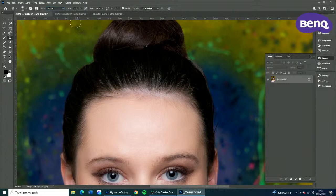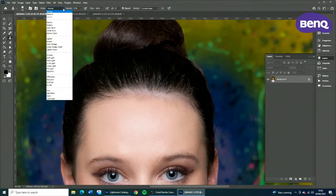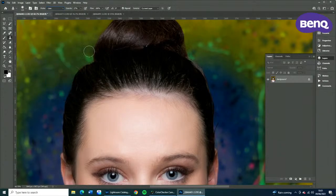And instead of having the clone tool on normal, I'm going to change my clone tool to color. And I'm going to bring our opacity down to a very low opacity of around about 15%. Nice soft edge to my brush. Now what I'm going to do here is take the color that I want this to be, hit Alt, and select that area. And then just really gently, I'm going to go over that slightly whiter bit with the color mode on.